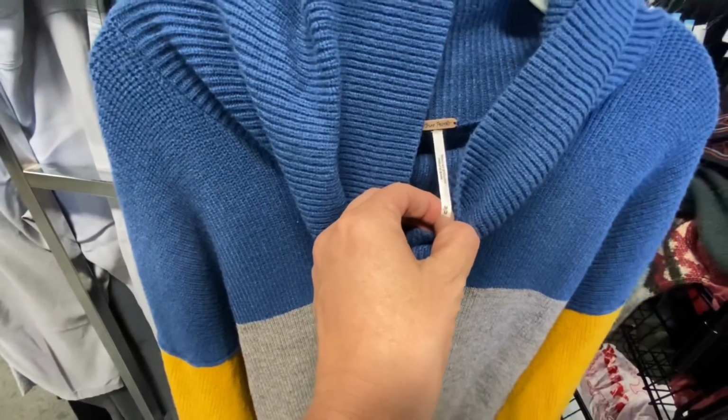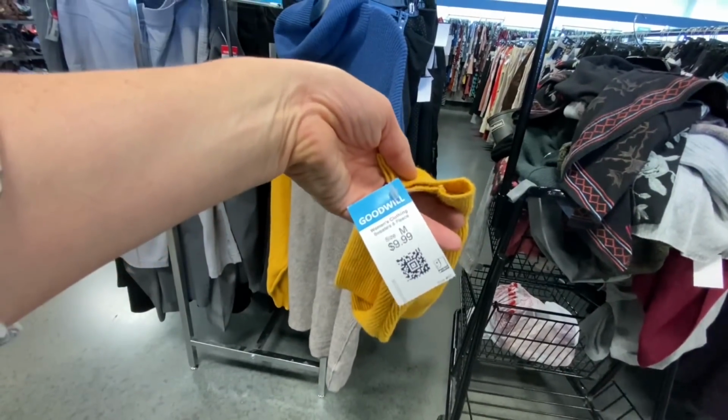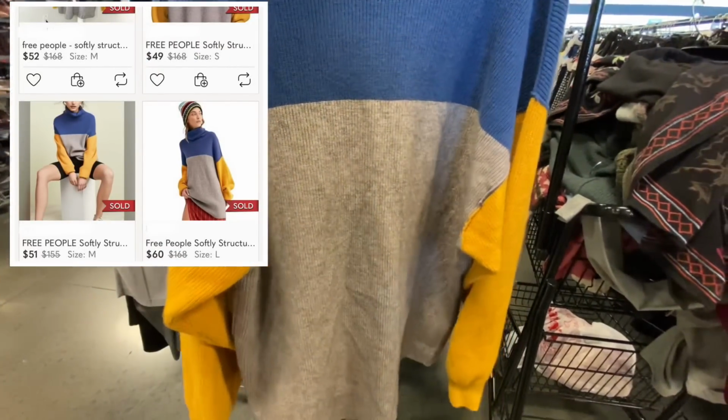Here's a Free People sweater. I looked this up in the store with Google Lens and found the exact item. Some of these are selling for around $40, some up to $50. So I decided to grab it.